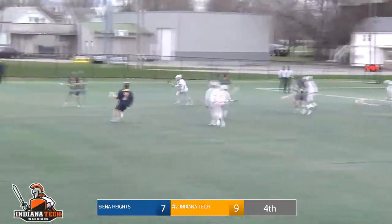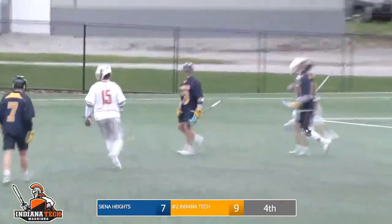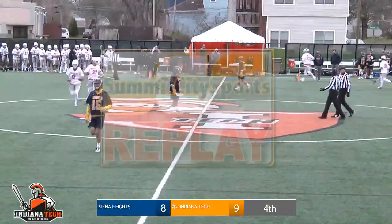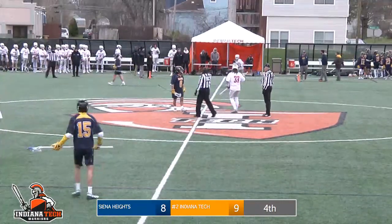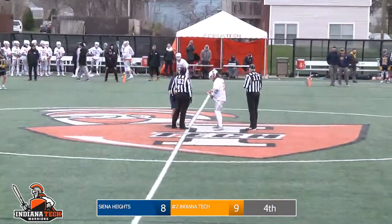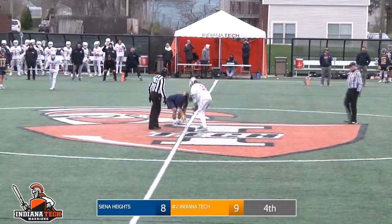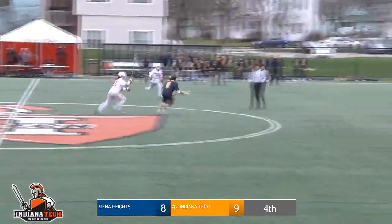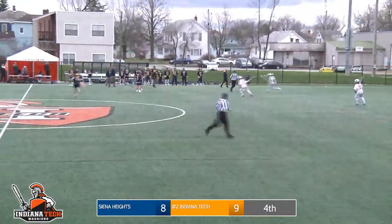Goal 7:22. We'll see it here on the replay. Once again, that goal scored. As the low launch angle, low shooting angle, sends that one top corner. Gallagher the assist to Plemons. 7:22 to go, so Siena Heights does capitalize on the man-up opportunity. And off the draw, it will once again be on Tech's side of the field.